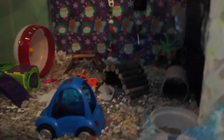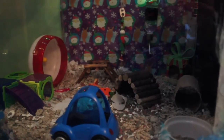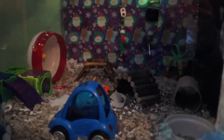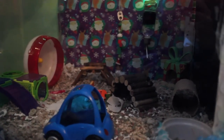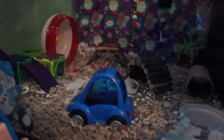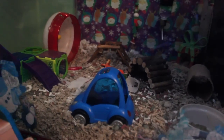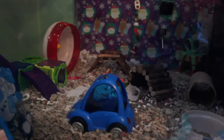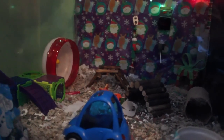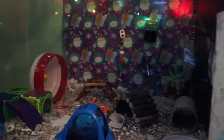And this is Pop-Tart's side, so there's a lot more things in this cage because he is a dwarf. For some reason I find that you can fit a lot more dwarf toys than Syrian, obviously because of the size difference. So here's his cage. He has a bunch of different toys, and he really, really likes this cage. It also makes the room look different because now there isn't this big bin cage stacked on top.